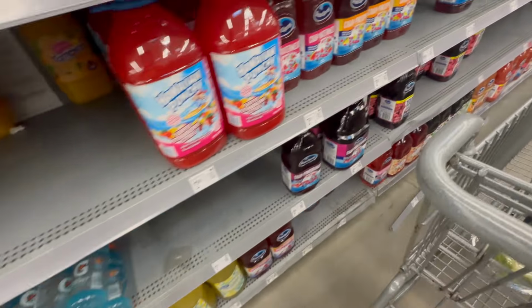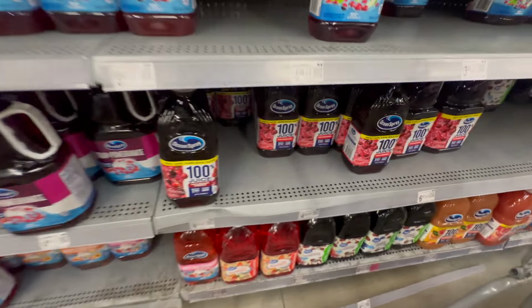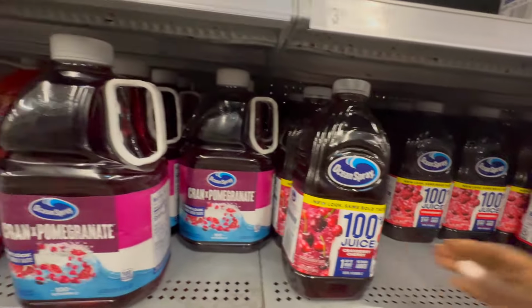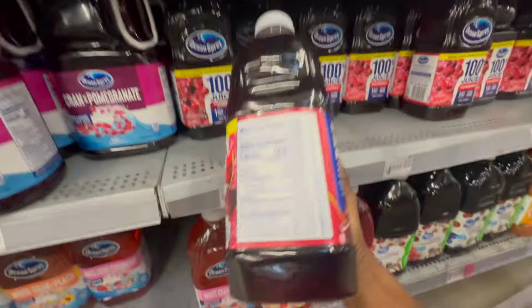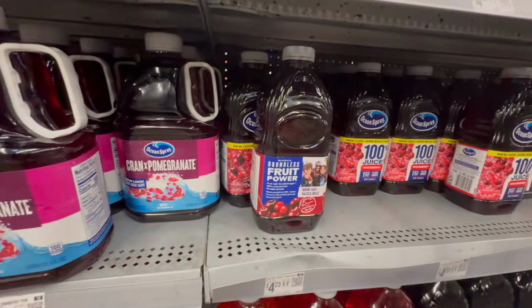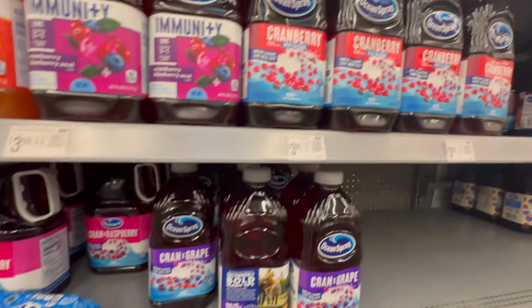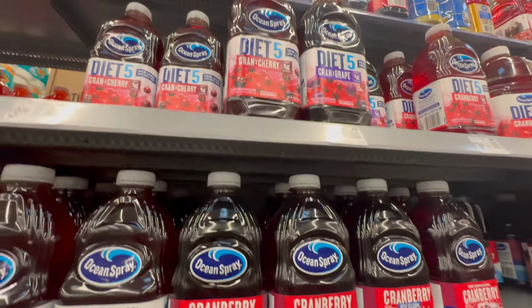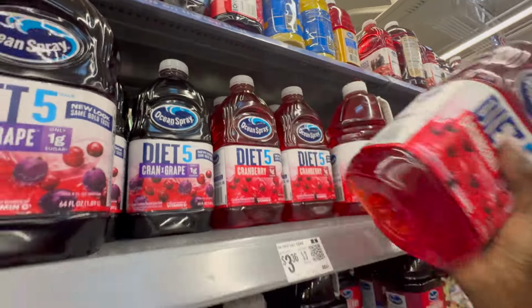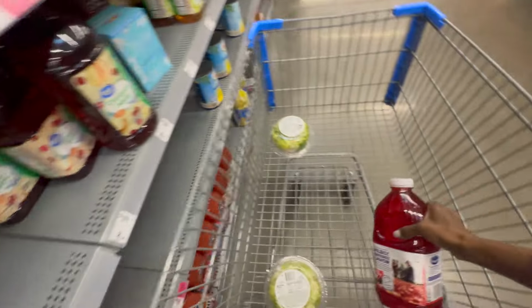All right, so now I am looking for the cranberry juice. Let's see. Cranberry juice. I really want some sugar-free. Do they have sugar-free? Let's see. How much sugar is in here? This is 120 calories. 30 grams. Ooh, 39 grams of sugar. Oh, Jesus. With calcium. There it is, diet cranberry. Much better.